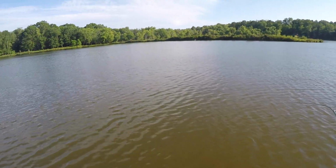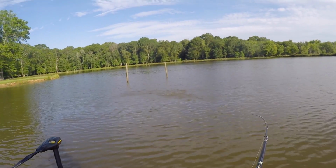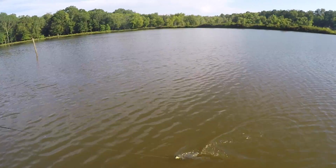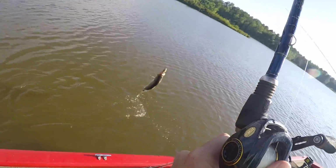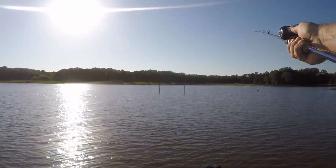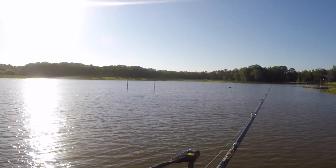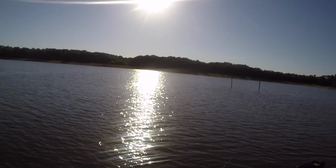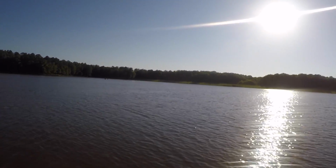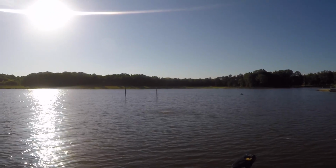Here he is. Big swim bait fish. I love it. First fish today on a big swim bait for us. Didn't take long for that. Oh yes. You fished this one real good too from behind the boat. We're sitting in 6 feet deep. Got him. Oh yeah. Big swim bait fish.